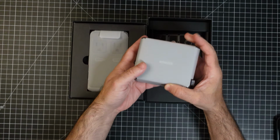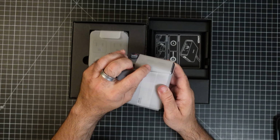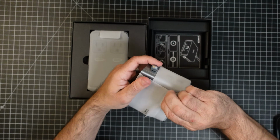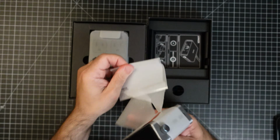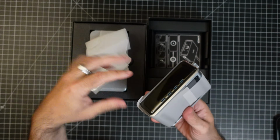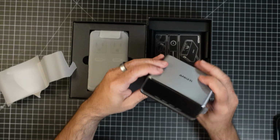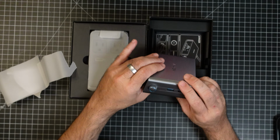So we'll take this guy out. This guy's hefty. It's heavy. And we'll go ahead and do a little peeling of paper. Ooh, this is nice. I tear up packaging really quick. Oh boy, this is nice. Check that out. That looks sleek. That looks really, really futuristic.